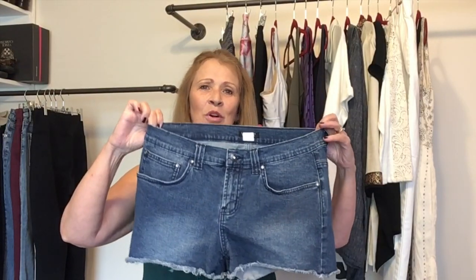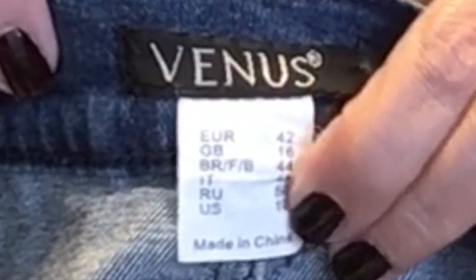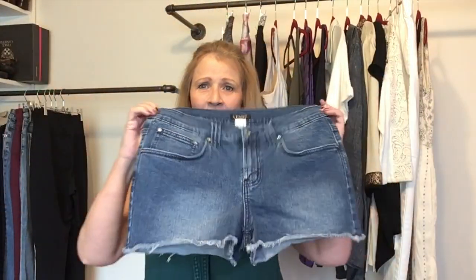And one more pair of shorts. Excuse my reach, guys. Pair of denim shorts. This is a brand I like to sell. They're just a little shorty in a really good size. They're Venus and they are a size 10. Do I have my finger on it? Venus size 10. So yeah, in really great condition.